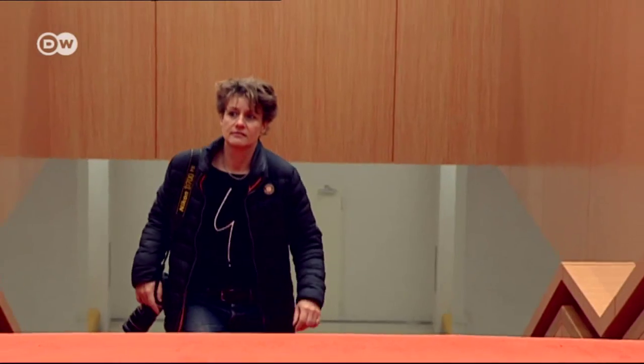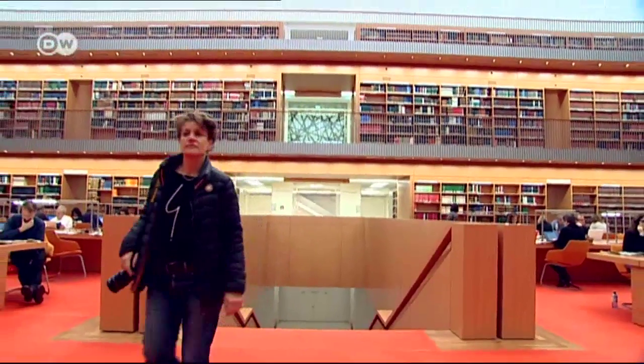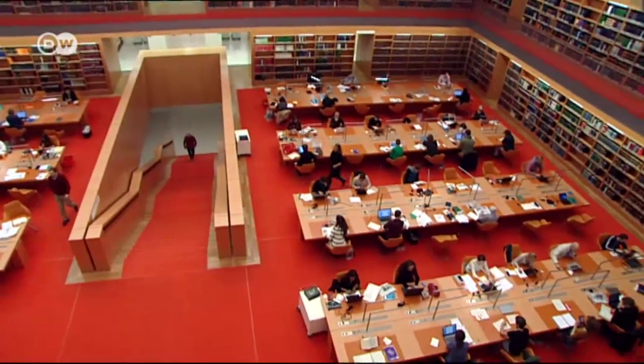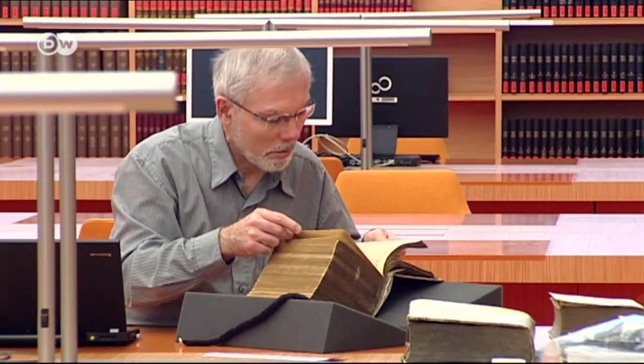With 11 million books, the Berlin State Library has the largest collection in Germany. The national memory is united once again.